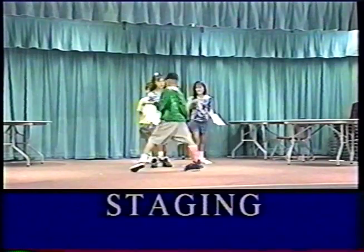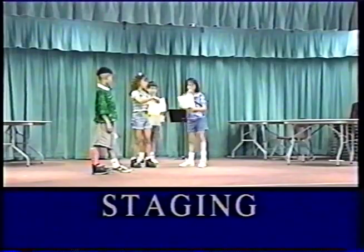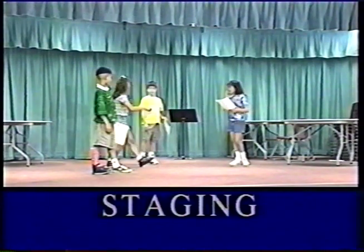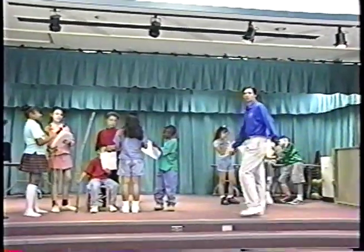Now, staging means tying the words of the script into movements on stage. You need to decide where everyone will go and what everyone will do to make your story really come alive. A couple tips on staging.